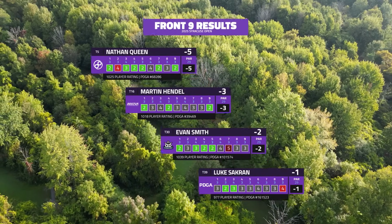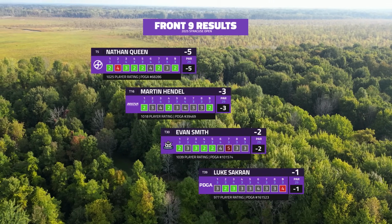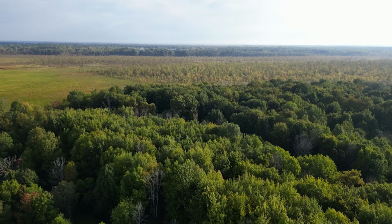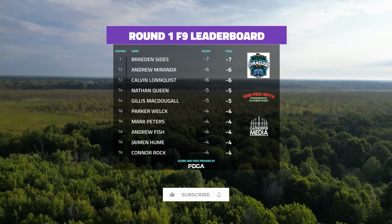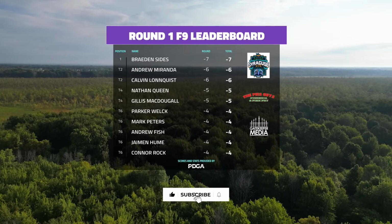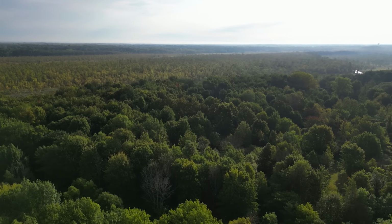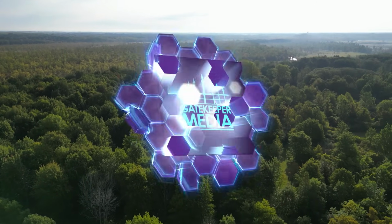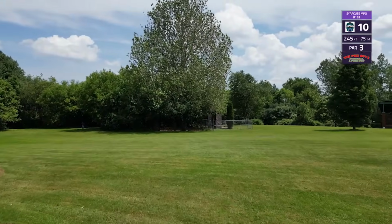A couple blemishes on the scorecards from 3 of our competitors. That can happen on Clay West, but you mostly want to be looking like Martin there. You want to have a clean and consistent scoring round to put yourself in a good position going into round 2. As you can see, if you're not scoring, you're losing ground fast out here. A couple 7 downs through 9, and we are jumping right into hole 10.